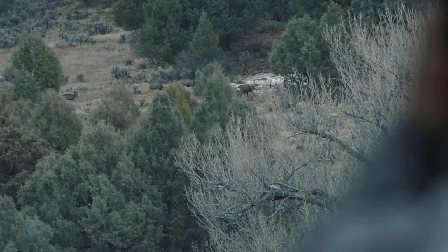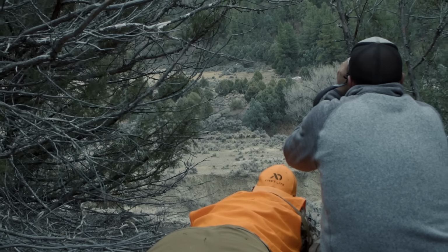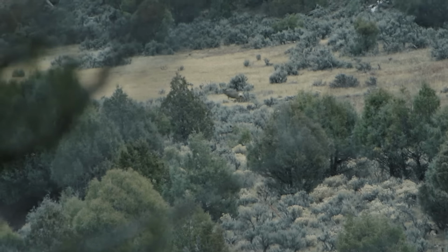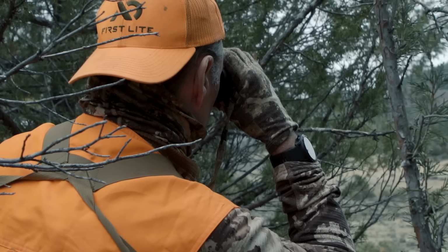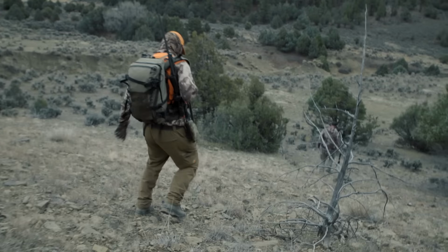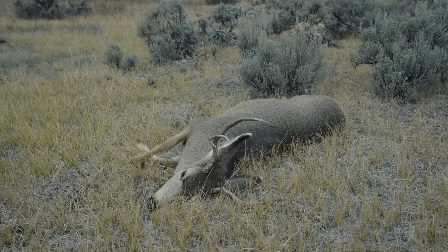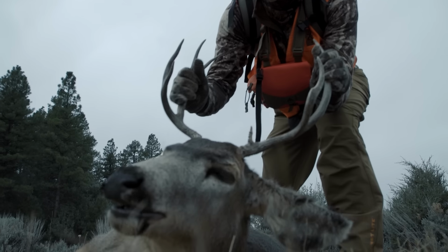Yeah, I see him. What range? That's him. 270. Wow. Did not hit him? There you hit him. There you hit him. Matt gets his buck, and as luck would have it, I make it back to them just in time to help butcher and pack meat. Fantastic. Look at that fella. That will work.